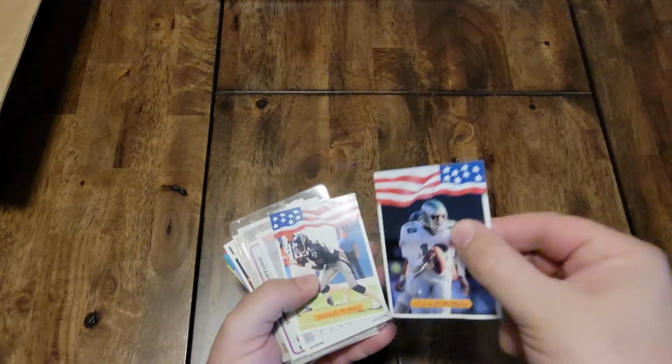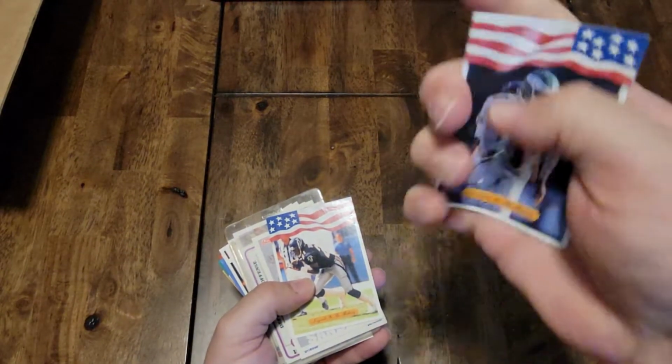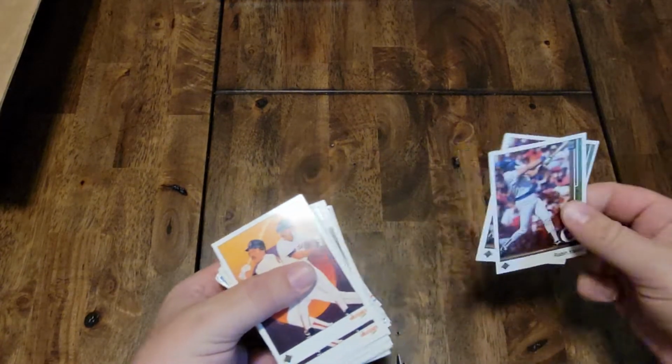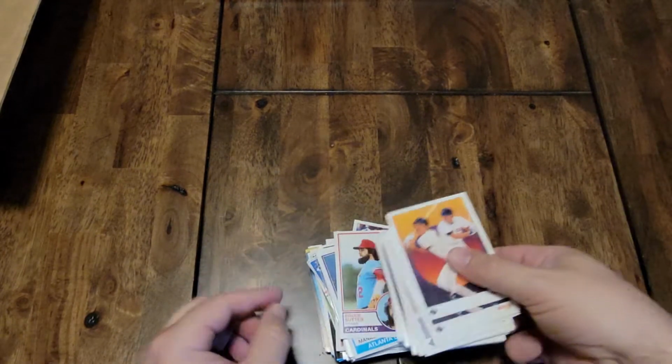Oh, this is damaged. That's pretty damaged. So that was damaged. Don't get pissy with me. Not ruining good cards. Baseball is the same thing. A lot of lower end stuff. Let's start, cut it off in half here. A lot of lower end stuff.